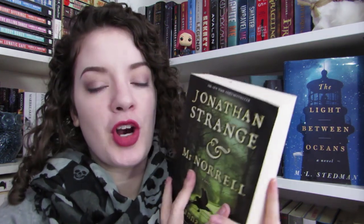The next book I picked up was Jonathan Strange and Mr. Norrell by Susanna Clarke. This I was putting off buying because it's huge and very daunting, but I just ultimately had to pick it up.